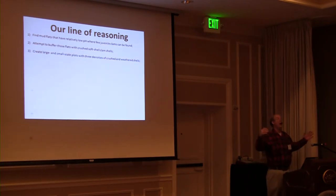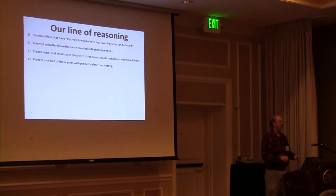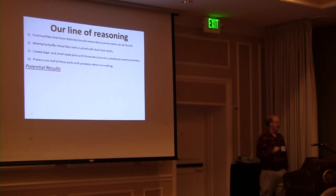Let's create large scale plots and small scale plots. And let's vary the density of crushed and weathered shells in those plots. Let's protect half of them with netting, because I have this paradigm called predation. That's my paradigm, and it's come off of 30 years of this kind of stuff. So let's look at the potential results.